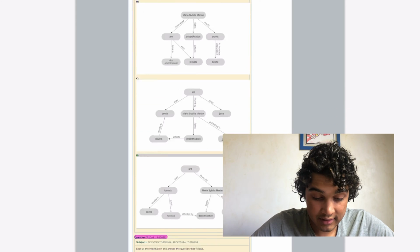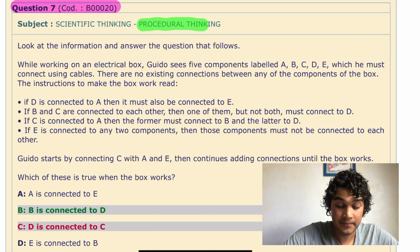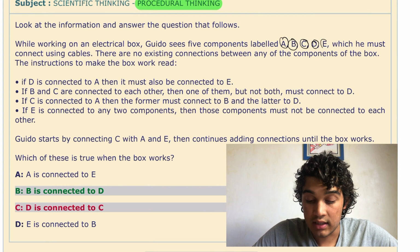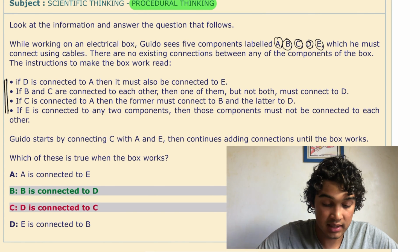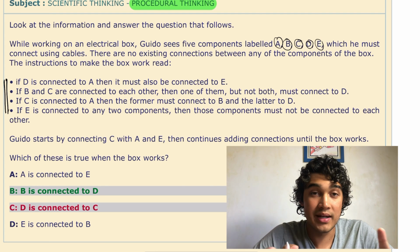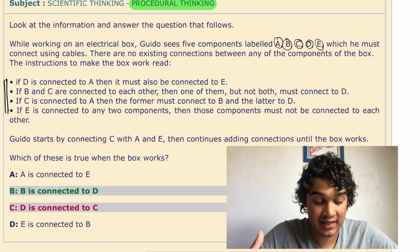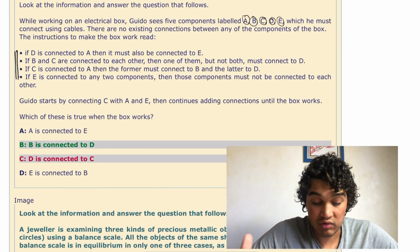The second one I got wrong was this one, and this is procedural thinking. Guido sees 5 components labeled A, B, C, D, E. And then they give you these characteristics that they have to meet. Now, take into account that you only have 2 minutes to read the question, interpret the information that you've been given, and then decide which one is right and which one is wrong. So I thought I was right here.